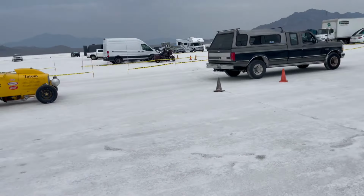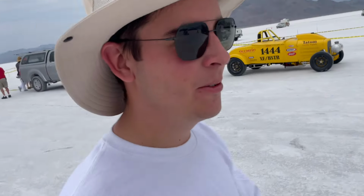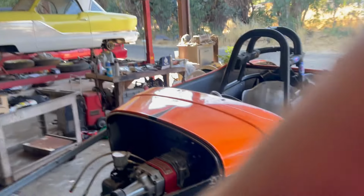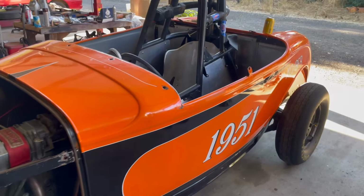Okay. Well, we're about to go through tech here, and I don't think tech's gone. We're about to go fail tech. So we passed tech, and now I'm going to be going out for my first rookie run. Now, on your first rookie run, you're limited to under 149 miles an hour. So we got pretty close to that. We didn't go over, and this will be my first rookie run here.